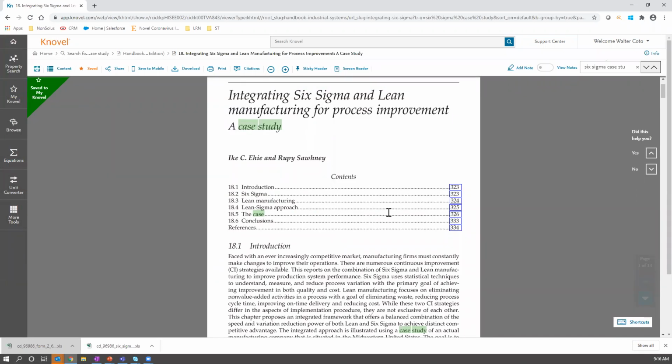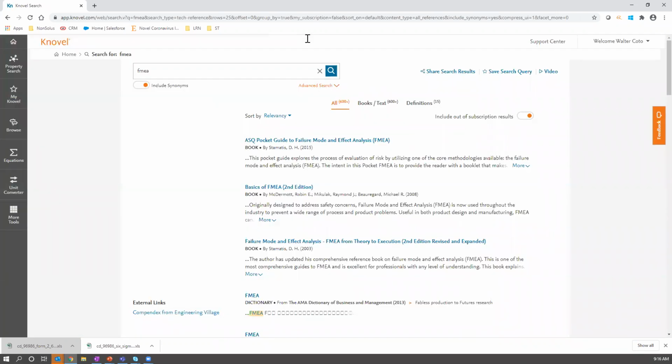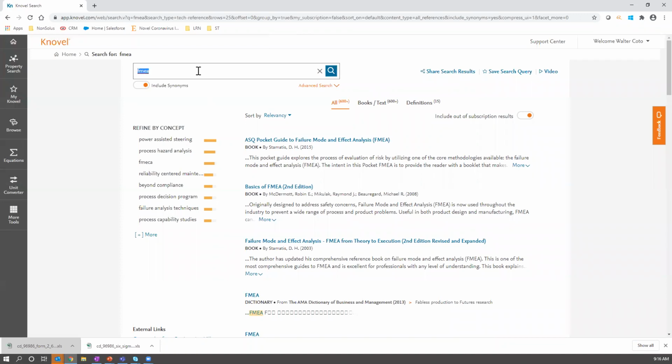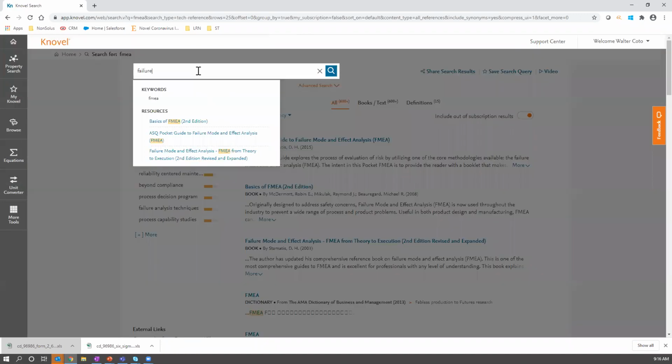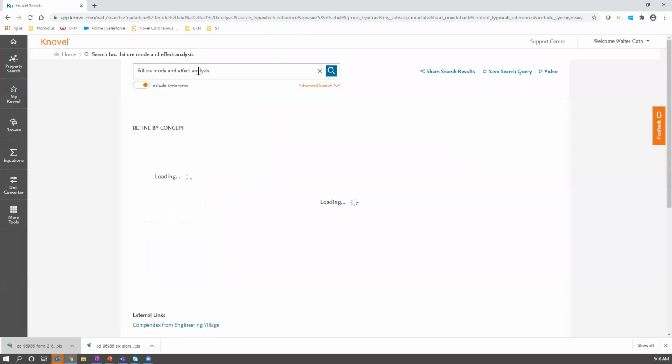within Knovel. You can always search the abbreviated terms. So I'm going to put FMEA here, and you'll get a lot of results. But you can always get more results or get more information if you actually spell out the whole word. So failure mode and effect analysis. Now I'm going to get way over twice as many results here.